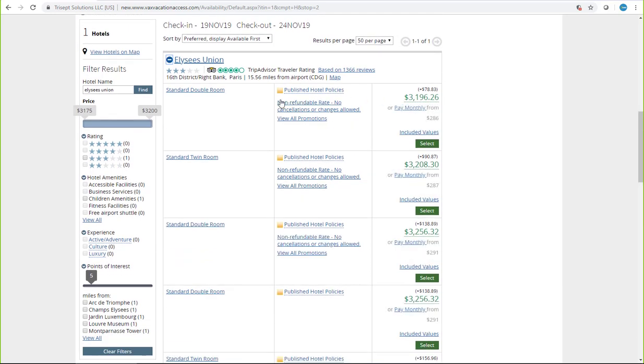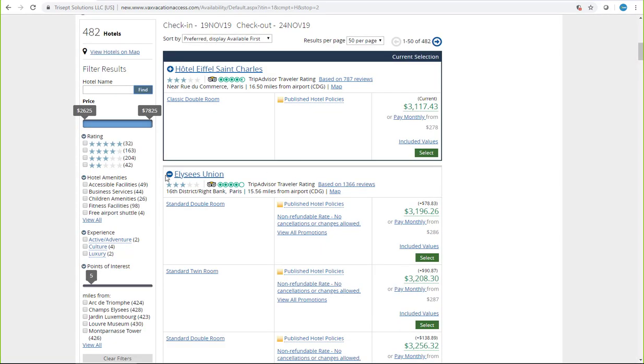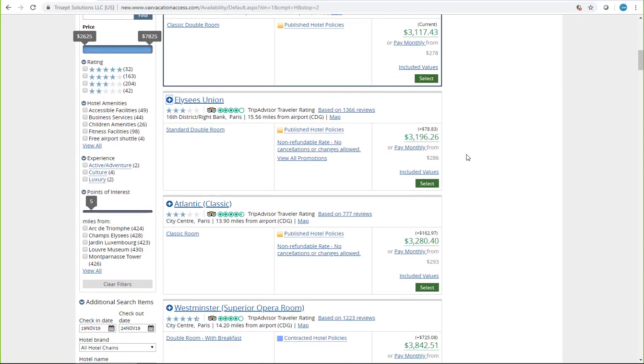Scroll down. Keep in mind for these non-refundable rates, with the travel protection, it's not covered. So just be careful of those because those are non-refundable at time of booking. If I want to remove my filter, just go to the hotel name, and let's click find again. So now it pulls up all the other hotels.